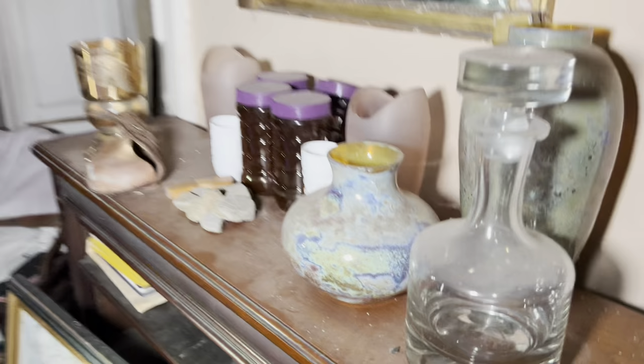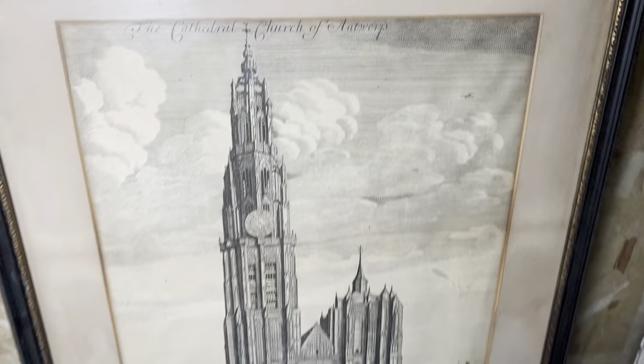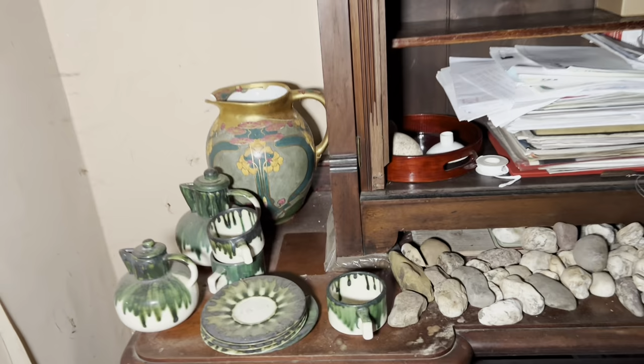Because I'm looking at all the other items, like mirrors. If that one mirror was in quite an empty room, we'd be like, oh, look at that mirror, that's good. But because there's so much stuff, it's so easy to overlook it. Can you sort his camera out though? It's lopsided totally. But yeah, look, another one here, Cathedral Church of Antwerp. That's a weird thing to have. Why Antwerp? I wonder if they've got a connection to abroad. Look, more rocks.